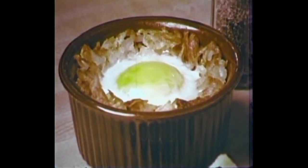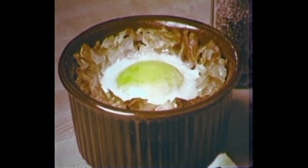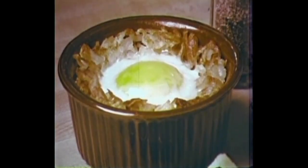Remember to always bake the eggs with another food, on a bed of hash, spinach, Spanish rice, hash browns, or in toast cups. These foods act as insulators and prevent the whites from toughening. Remember, too, to heat the other ingredients before adding the eggs. Baked eggs are at their best when the whites are firm, but not crisp or rubbery. The yolk should be set, but not firm.